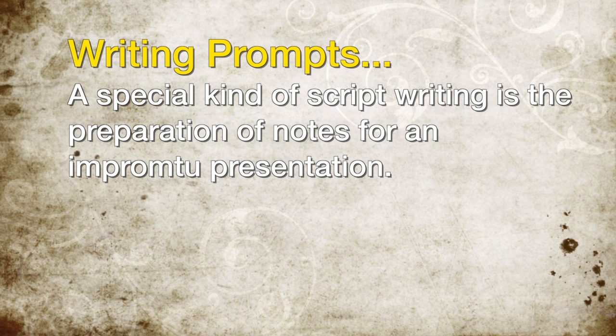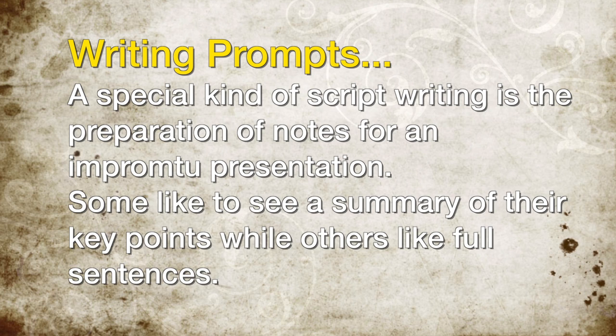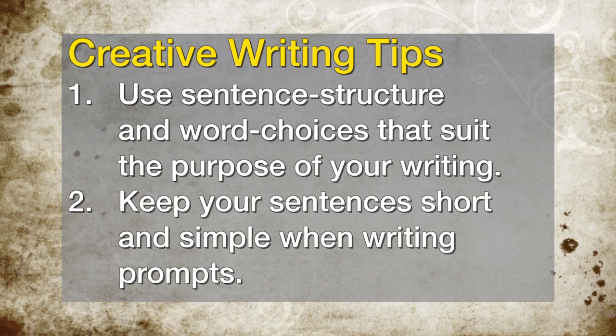A special kind of script writing is the preparation of notes for an impromptu presentation. These are known as writing prompts. Some speakers like to see a summary of their key points, while others like full sentence structures they can use to change to suit the moment. The second of our creative writing tips is to keep your sentences short and simple when writing prompts, since the user needs to be able to grasp the point in a quick glance.